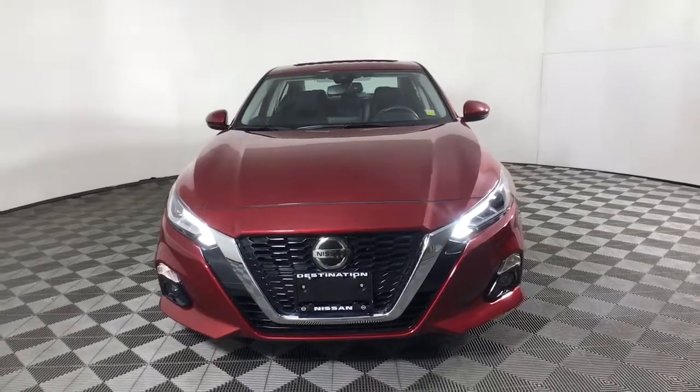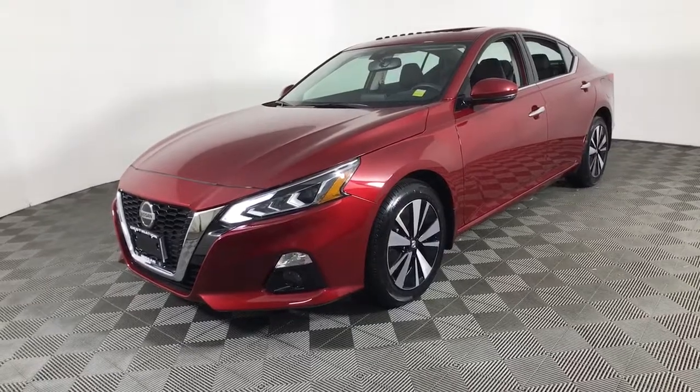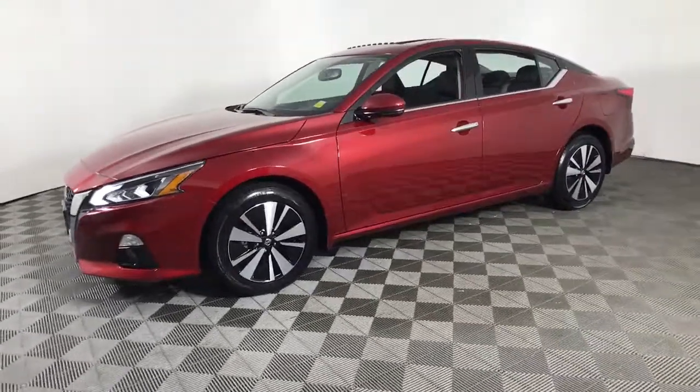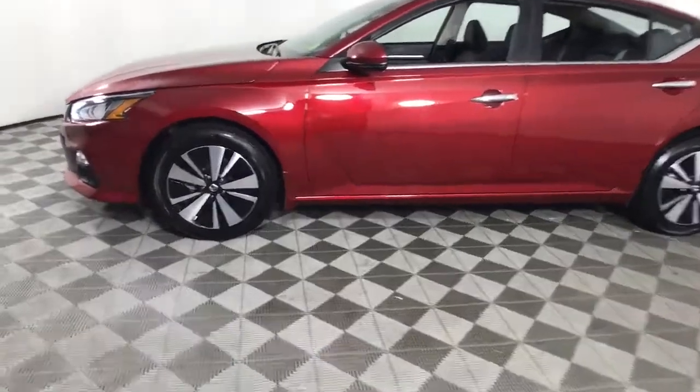You will love the features of this 2020 Nissan Altima. With less than 10,000 miles on the odometer, this vehicle provides excellent value. Get all the features you want and need in this multi-talented Altima.